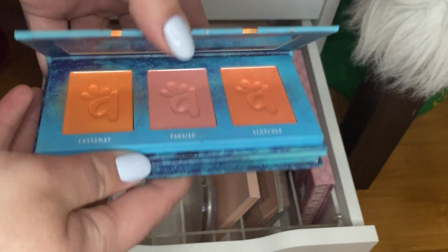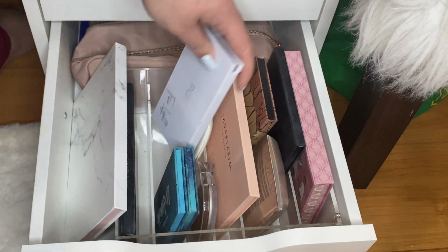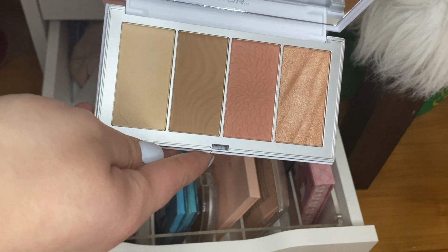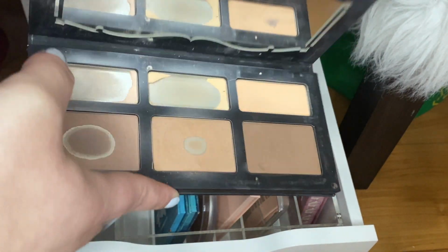Then I've got the Alamar Cosmetics blush trios. I have the ones that came in BoxyCharm, so the light one and then the medium one. I think they reformulated or came out with new shades, but these are the original ones that they had. Then I have the Pure palette. I got this in a BoxyCharm as well. I don't know if it's got a specific name, but it's Fair Light. It's got bronzer, blush, all that kind of stuff.